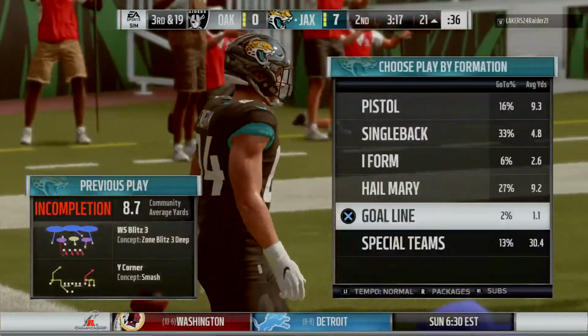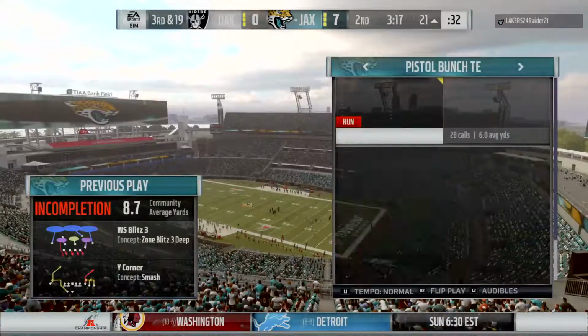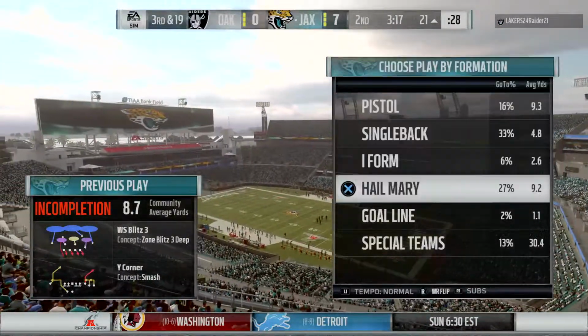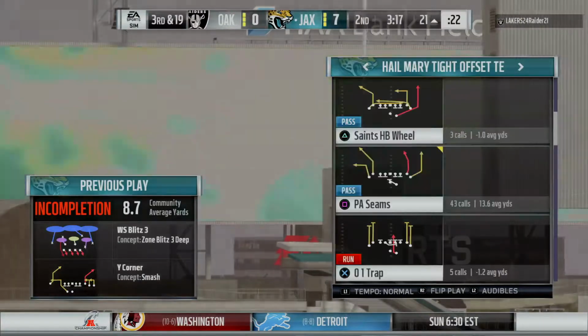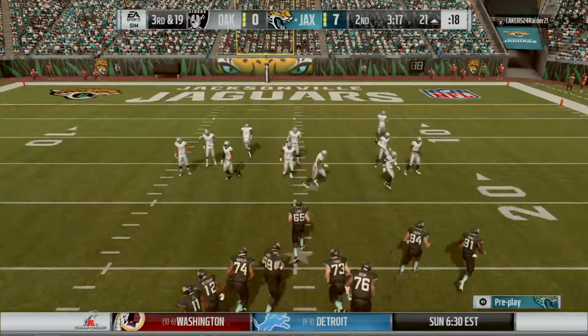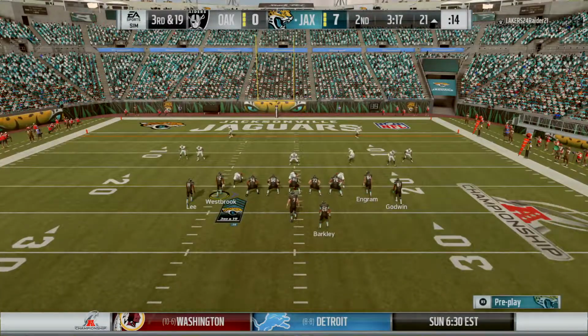Well, that certainly looked like something that they discussed all week in practice getting ready for this one. Take the big shot right out of the gate. At worst, you'll open up the defense a little bit, loosen them up, have them back on their heels. An incomplete pass on that last play, and that means they'll need to come up with something here on 3rd down.